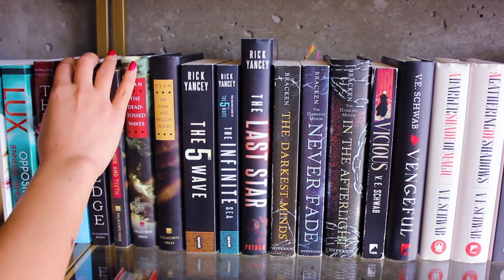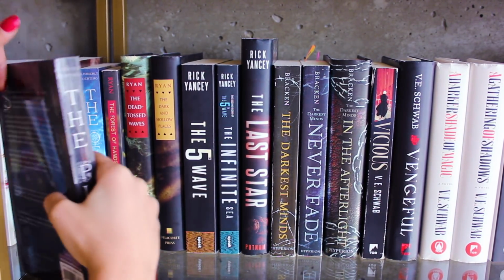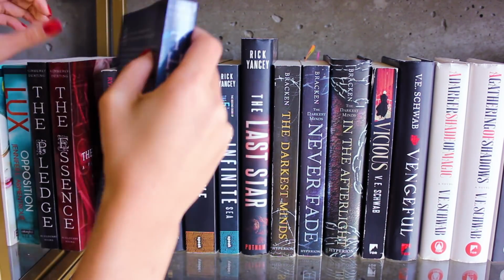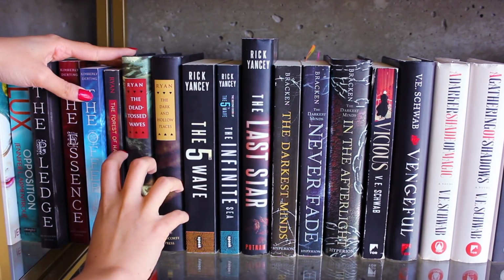Next, I have the Pledge series by Kimberly Derting, which is completely out of order. This one should be first. The Pledge, The Essence, and lastly, The Offering. This is the best zombie series I have ever read.